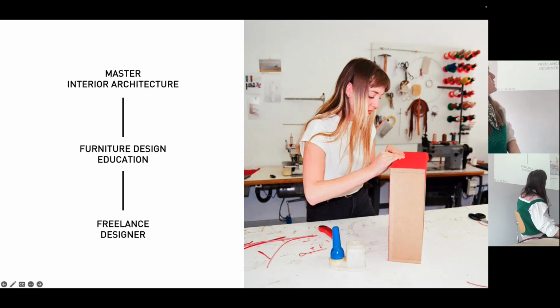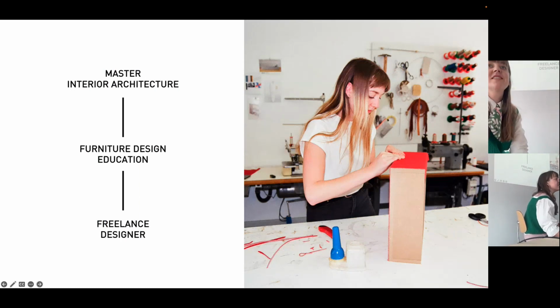Maybe it's interesting to explain my studies. I knew from an early age that I wanted to be a furniture designer. In Belgium, you don't have an education for that at bachelor level. So I started interior architecture, and I already knew that in the master year you had an elective where you could design a chair, so I went for that. After that, I also added a year of furniture design education. It's an extra course you can follow in Mechelen.